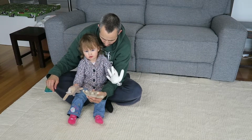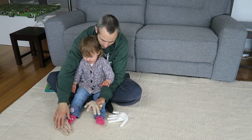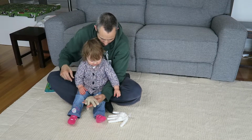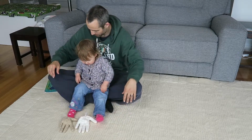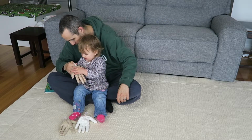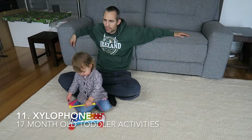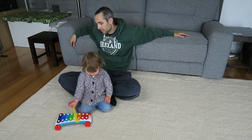Sensory gloves. So with the gloves, we talk about the different textures, soft, hard. We give high fives. High five. High five. We play hide and seek with them. Where's the glove? Hey. Oh, there it is. Sophie's been really enjoying playing her xylophone lately.